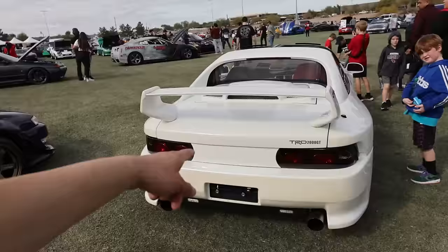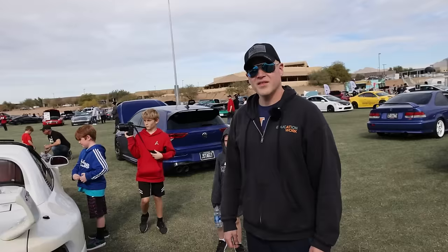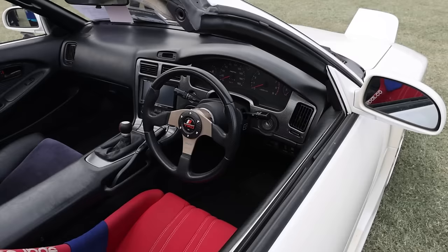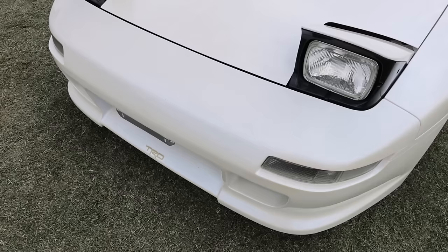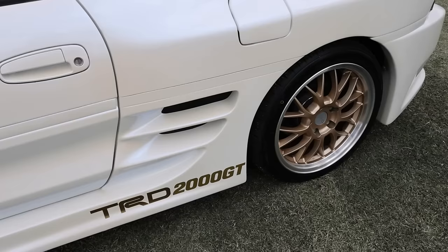I was walking around, and this actually stopped me in my tracks. This is what looks to be a very modified MR2. Found the owner. What is this? All right, so it is a TRD 2000 GT. Around 35 of these were produced by TRD Technocraft in Japan in 1998. So this car is a '92 originally, turbo car, T-top, and owners were allowed to bring these back in 1998 and have them rebuilt by TRD into the wide body kit.